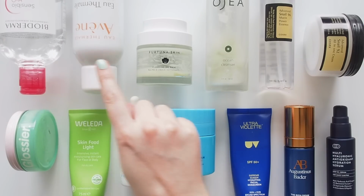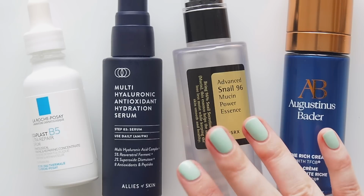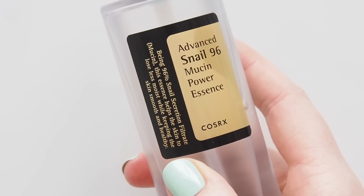After masking, it's back to the bathroom, and I start with a spritz of Avène to help the next steps sink into my skin. Then Cosrx Snail Mucin Essence is back. I pat and tap in 3 pumps to begin my hydrating routine.